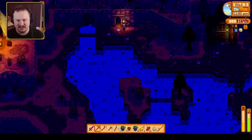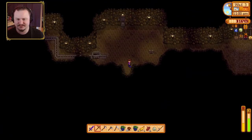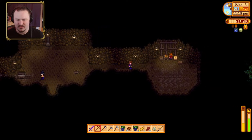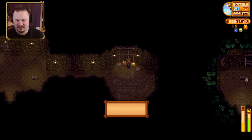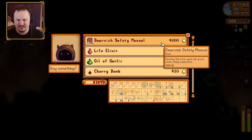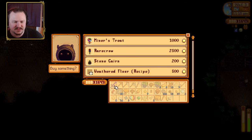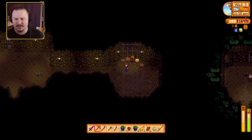That rabbit just ran clean through a house. I can't remember. I didn't learn Dwarvish, did I? Oh, I totally did. Oh, Dwarvish Safety Manual. Reading this book will grant some mining experience. Neat. Oh. He also sells life elixirs for 2,000. Rare crow. Nothing wild.